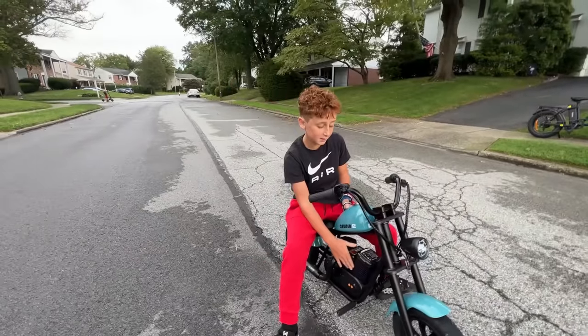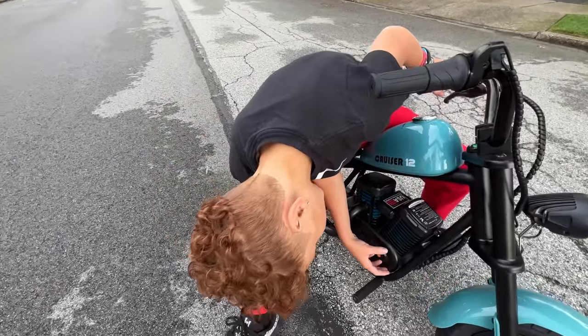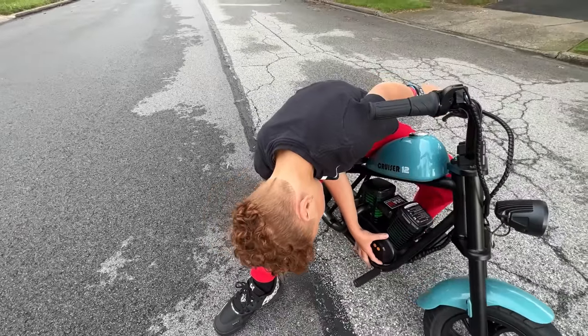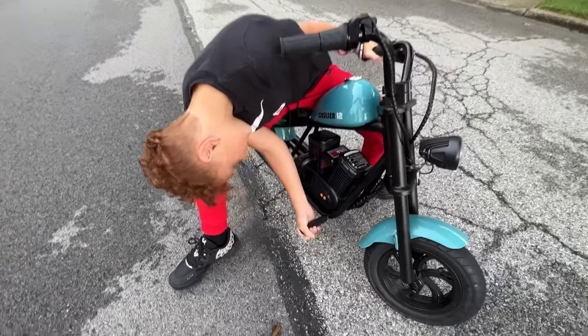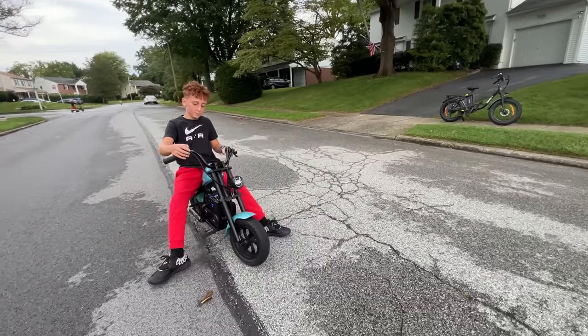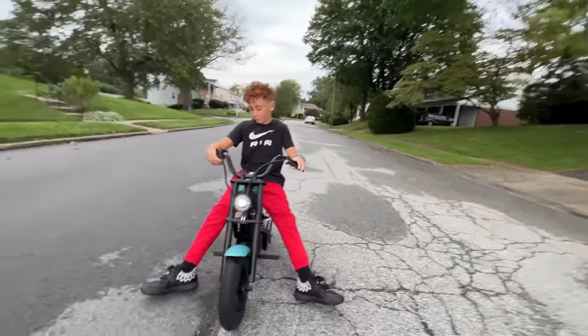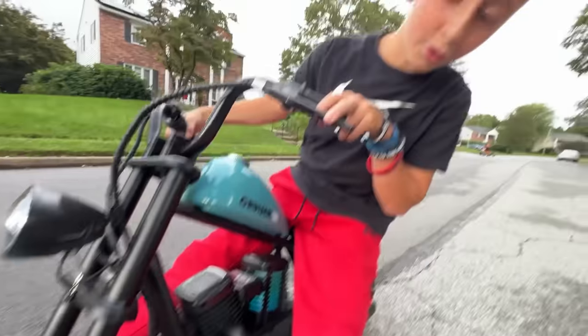And then we got these LED. Well, I don't know if they're LED, but we got these. Yeah, they're LEDs. RGB, color changing. Oh, yeah. Nice little foot pegs. All right, take it for a spin. Let's cruise it up here. Let's see what it does. Hold up, man. Yo, the wheels are really nice, too. What do you think about those wheels? Oh, yeah. Wheels go hard.